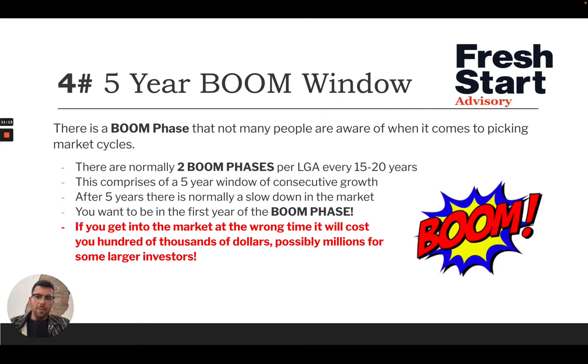Now, next thing here, number 4, is probably one of the biggest things I can talk about, and something that you're going to learn right now you've probably never heard of: the 5-year boom window. Now, this is something that you need to know so you can maximize your wealth in property. Okay. Now, every market, every LGA, which is your local government area, an LGA is, let's say, your council. So where you live, there's a council that runs that city.